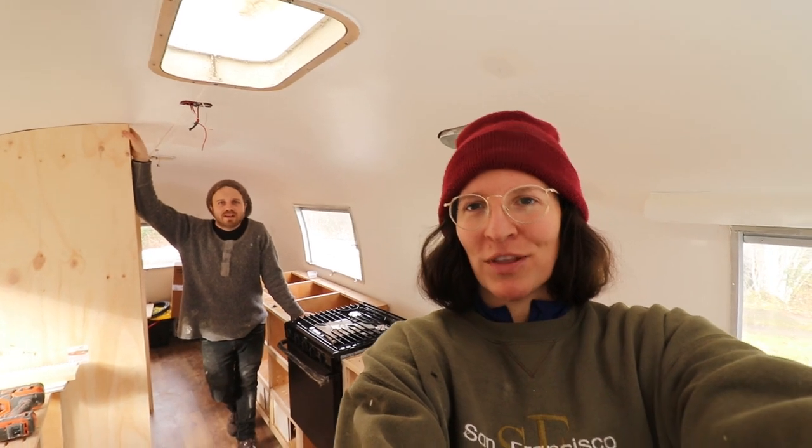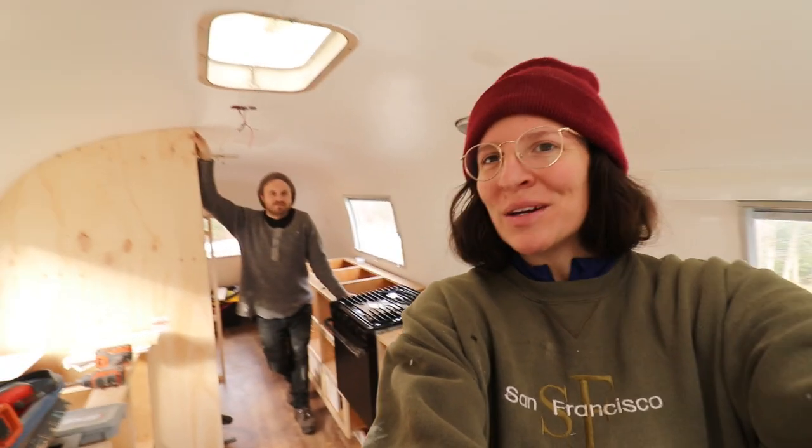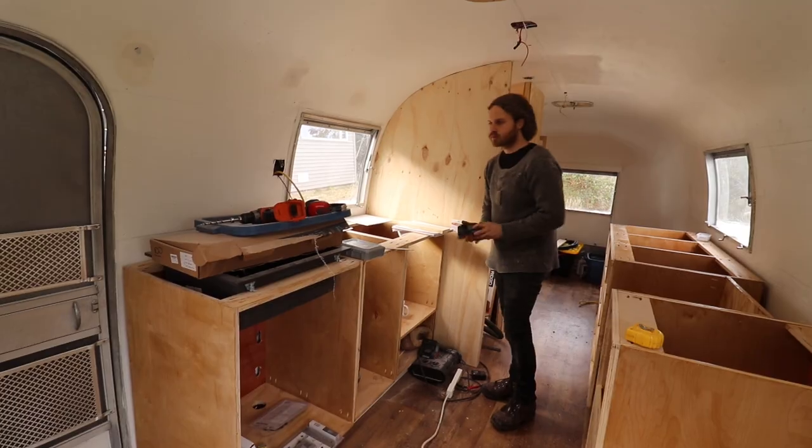So that was a pretty big moment for us. I don't even know why. But I guess it was just a big unknown whether or not that would fit, and the pieces of the countertops and cabinets have been so disjointed for days, and just to see it all come together like that is pretty rewarding. Moving on to the other side.